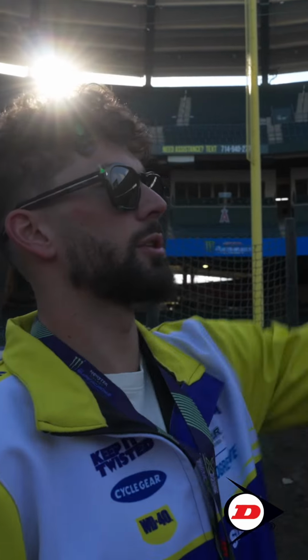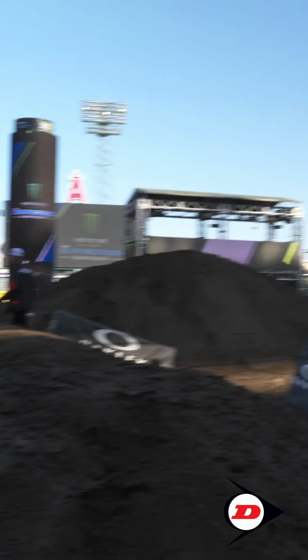The whoops should be interesting. Two back-to-back sets, and they're pretty big, so it's going to separate the men from the boys today, and should be a good one. This section after the finish, we have a nice little finish jump. Big, nice berm turn, which is cool.